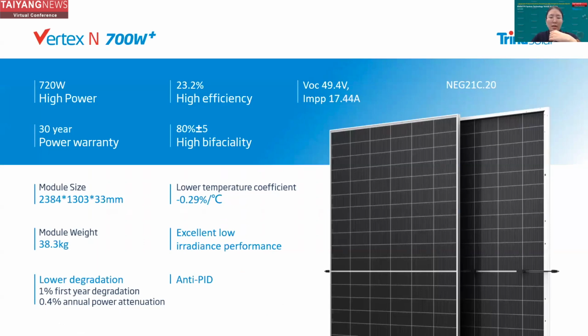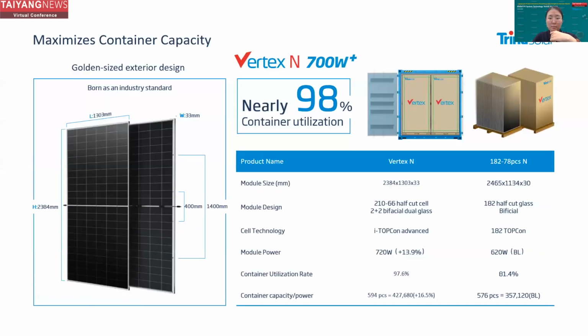And then we move to the largest module, which today can achieve 702 watts. The design of the modules follows the golden design. Compared to the 182 modules, the container utilization rate is higher, and the container capacity power will increase by around 60.5%. It means the container range will increase, and the total power will also increase. So that's the value we can provide for the customers.